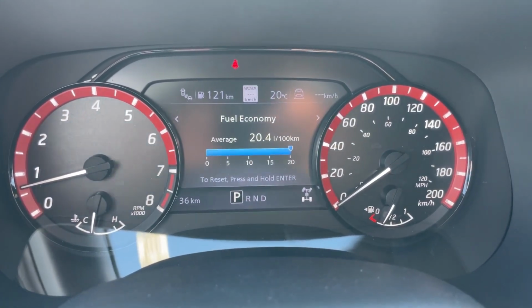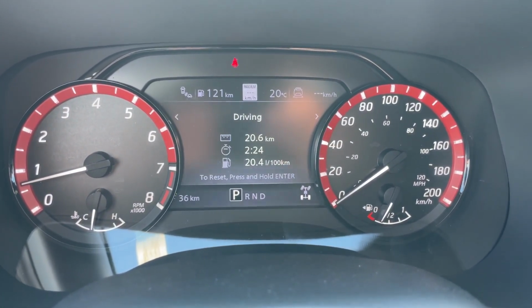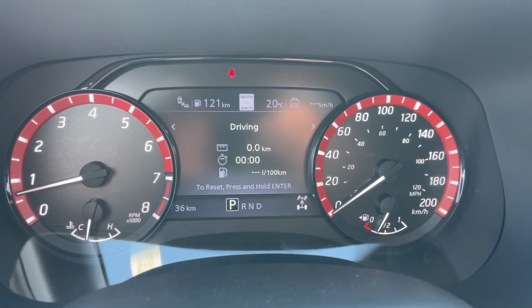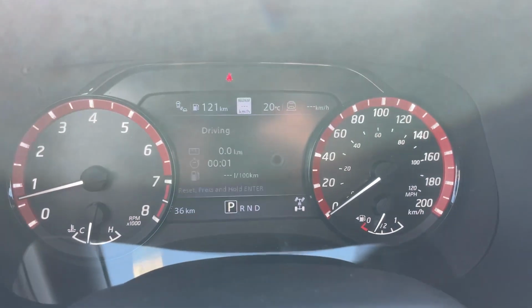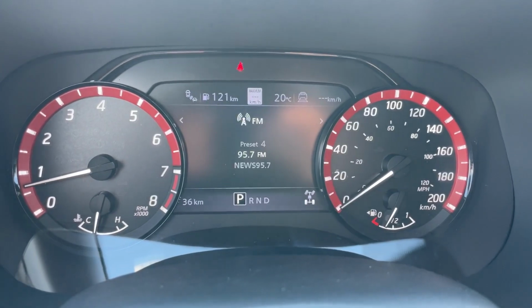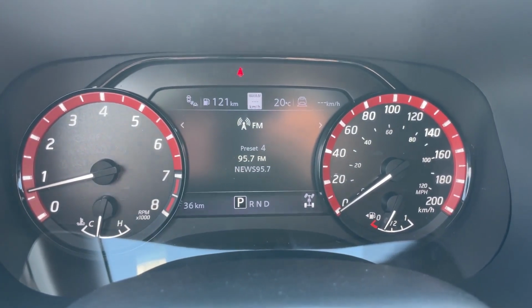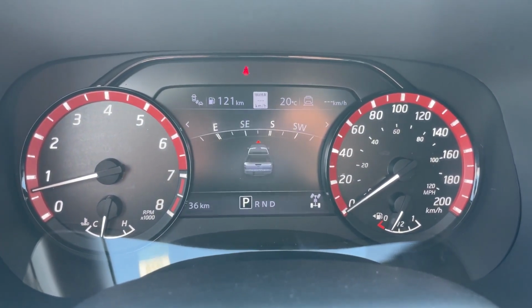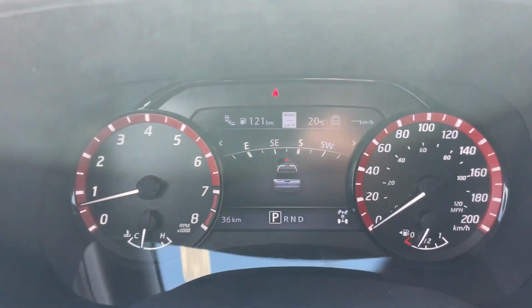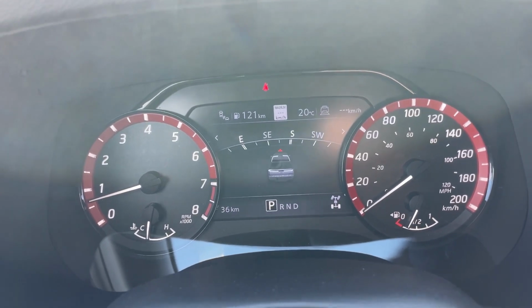Our next screen over is our fuel economy. Now for either one of those, I'm going to move back to this one. I'm going to press and hold the enter button and everything resets there. So we see my fuel economy over here has also reset. Next screen across is my radio info. And then from there, I do have a compass. With the compass, this is related to my navigation system.